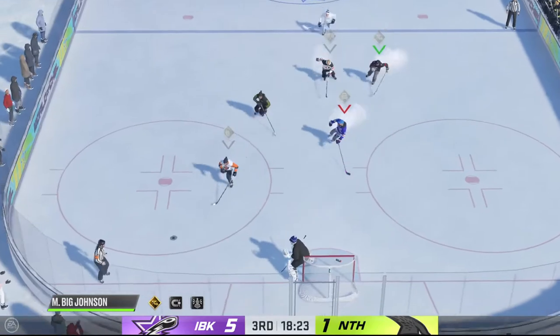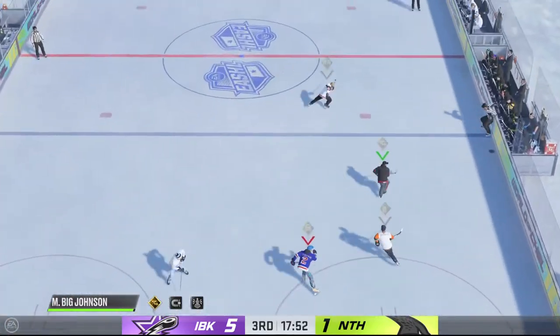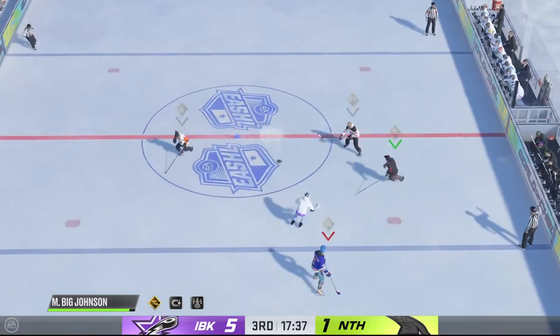The Icebreakers don't have to score anymore. This is such a comfortable lead. Just make sure that they protect the puck and play this thing right to the end.